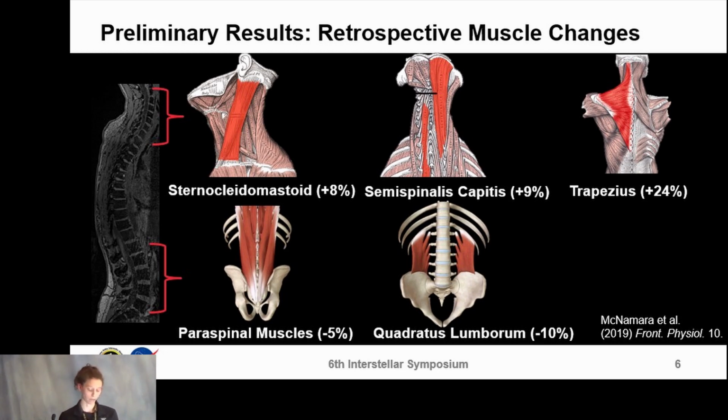And then in the lumbar spine, we see decreases, in the paraspinal muscles and the quadratus lumborum muscles. And these we would expect, because these are anti-gravity muscles. Without gravity, they're not being loaded. And again, if you don't use it, you lose it. So they're getting smaller. The results of these two regions have recently been published in Frontiers in Physiology in the last few months. And in the next few years, I'll be able to present more on what's going to happen with the astronauts that are currently on the International Space Station.